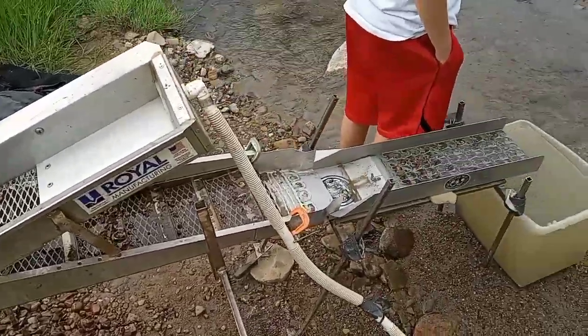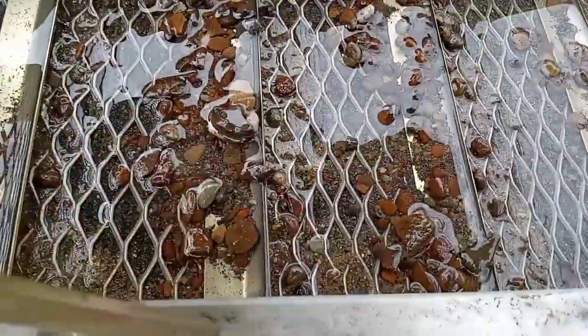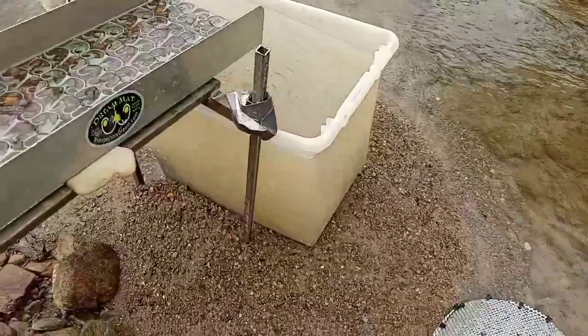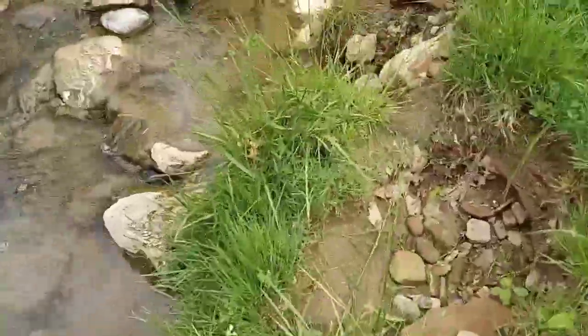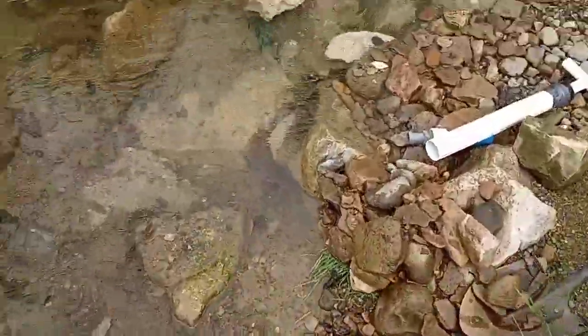So I'm on my third and final clean out. And as you can see, there's a ton of black sand in there. And there's a ton of black sand in that already. But yeah, I wanted to give you a look at the hole over here. Try to walk over here safely without dropping my phone in the water.